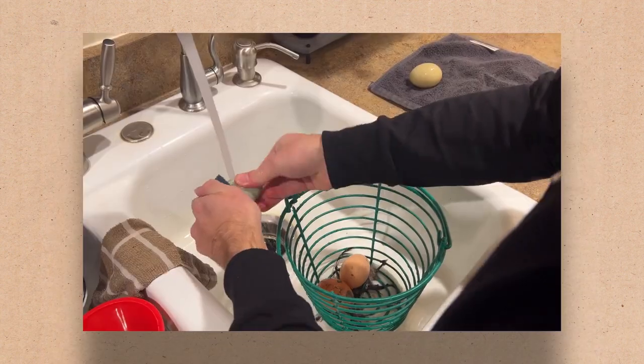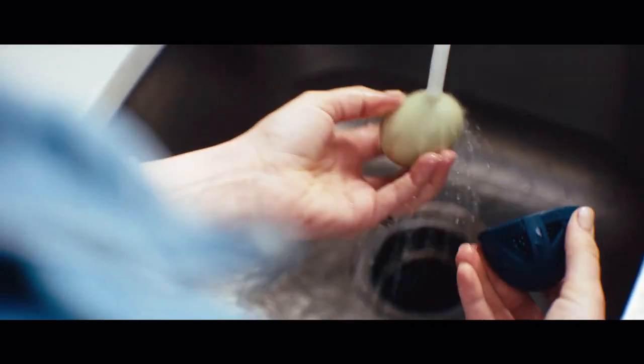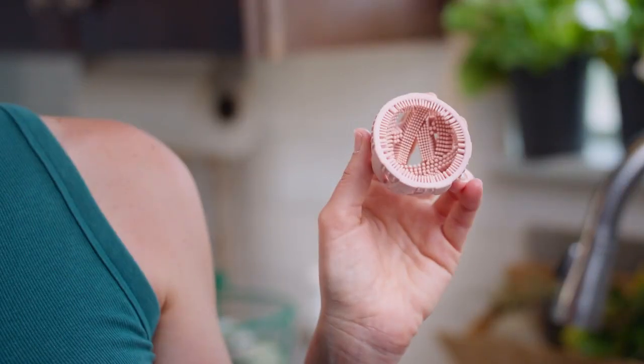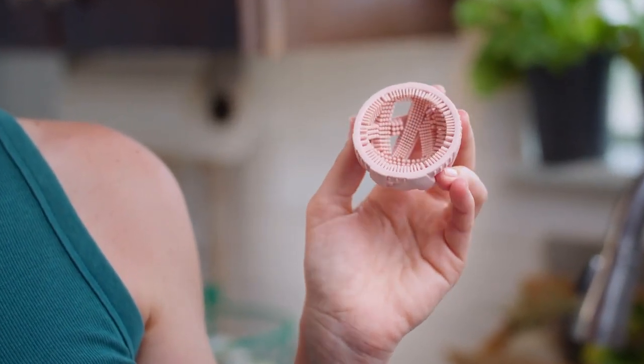It took a long time and a lot of trial and error to get our design just right. Then, finally, we had it. A dishwasher-safe, food-friendly silicone egg brush that cleans eggs amazingly well. The world's first. We even filed a patent. We called our perfect little egg brush GoodEgg, and we were ready to bring it to the world.